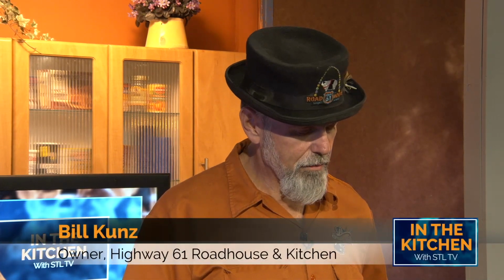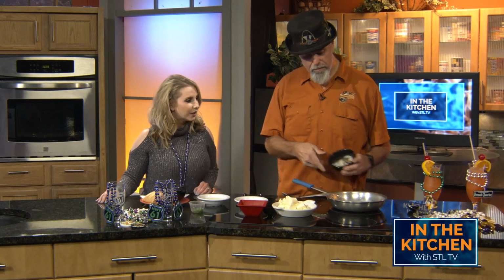I dig it. Now that it's barbecued but has no sauce, no tomato, the name comes from the redness of the spice it gives. Okay, fantastic. So we've already got the butter going. What's the next step? We've got this butter and garlic going right here. We're gonna add our shrimp.